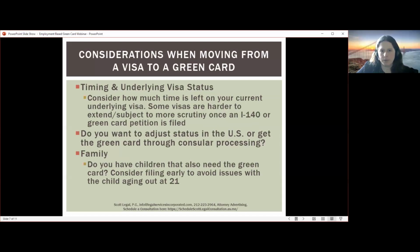All right, let's talk a little bit about this. So, considerations for moving from that temporary visa to a permanent green card. Timing and your underlying status: you always want to be keeping in mind how much time is left on your underlying visa. As I was just mentioning with these different visa types, some visas are harder to extend and are subject to more scrutiny once you have filed an I-140. Some are going to be impossible to extend once the green card petition is filed. So you do want to keep that in mind.